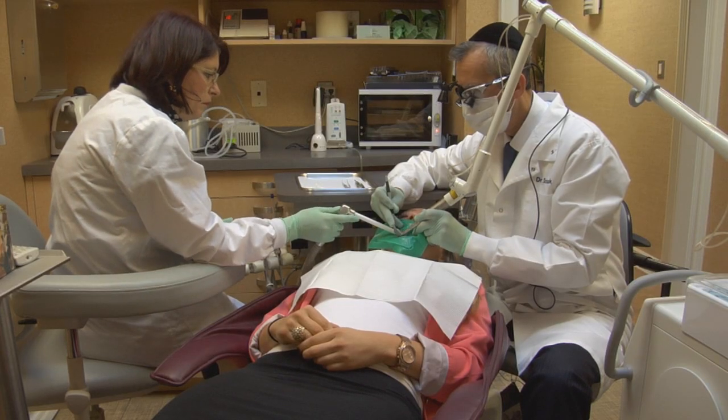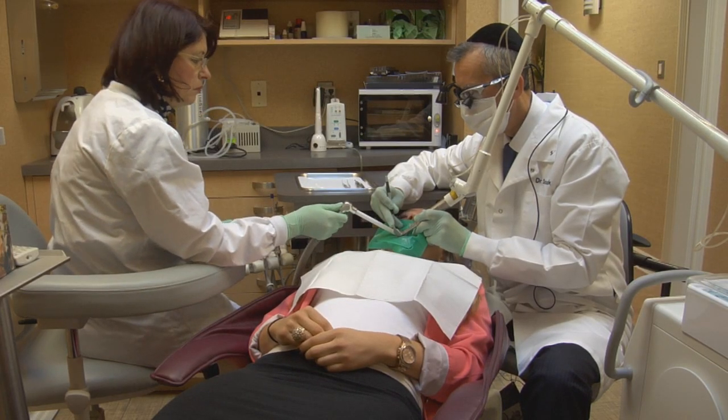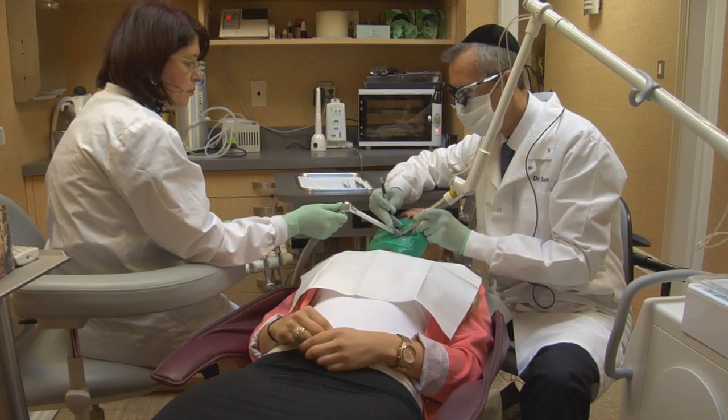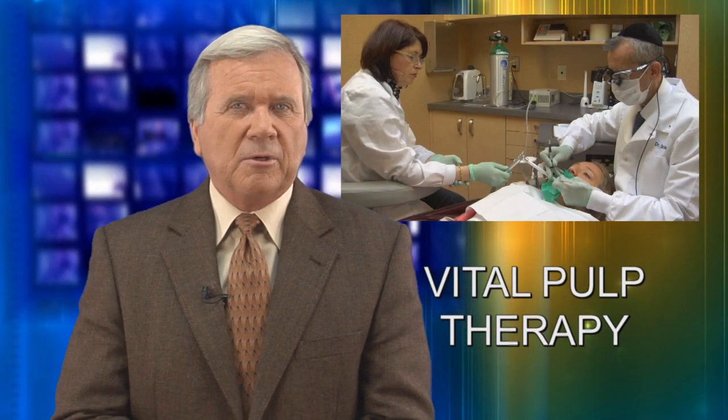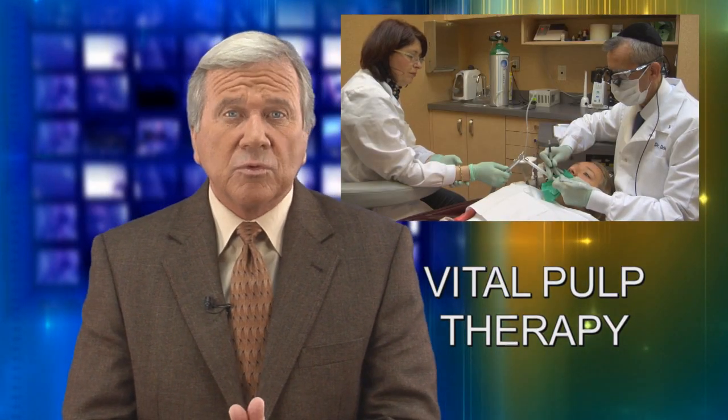But root canals have complex anatomy, and after a root canal is done, the tooth becomes brittle and can fracture. And even in the process of doing a root canal, damage can happen to the root itself. You can perforate the side of the root and cause irreparable damage. Let's find out about vital pulp therapy, a safe and effective alternative to root canal treatment.